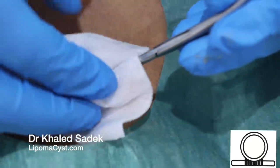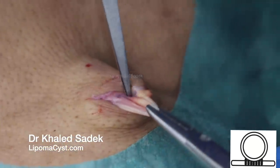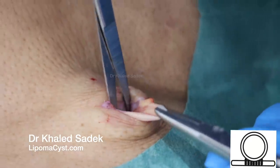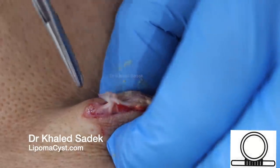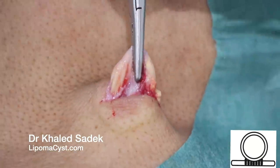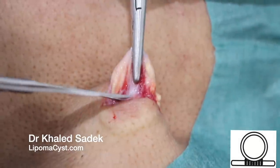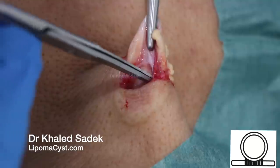I'm just gently dissecting the sac out now. It's very delicate, this sac. Gently apply a little bit of force. Reposition the forceps as needed to get a better grip.